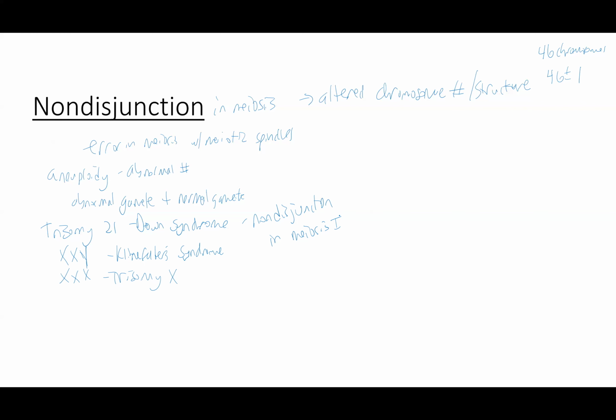So when we continue to the next phase and the sister chromatids are pulled apart, we're not going to pull apart all the sister chromatids because the homologous pair didn't separate. So this cell would get a normal number of chromosomes. This cell has an extra one. This is normal, and this one is missing one. So if this egg or sperm fertilizes a normal egg or sperm, you would have that extra chromosome present.